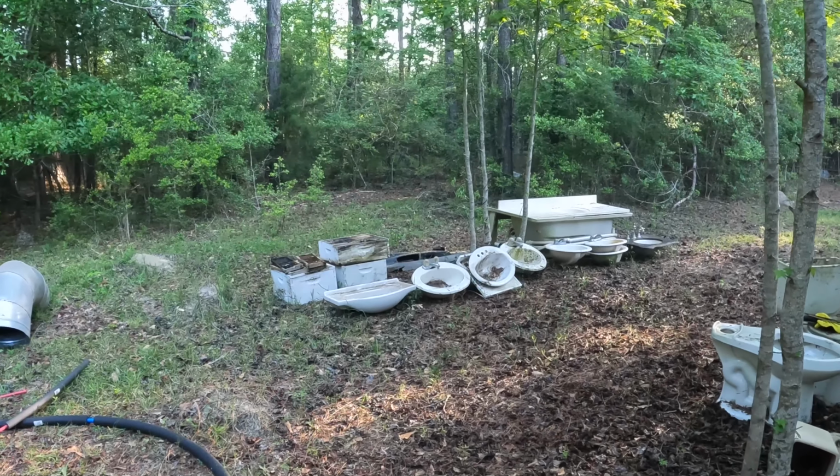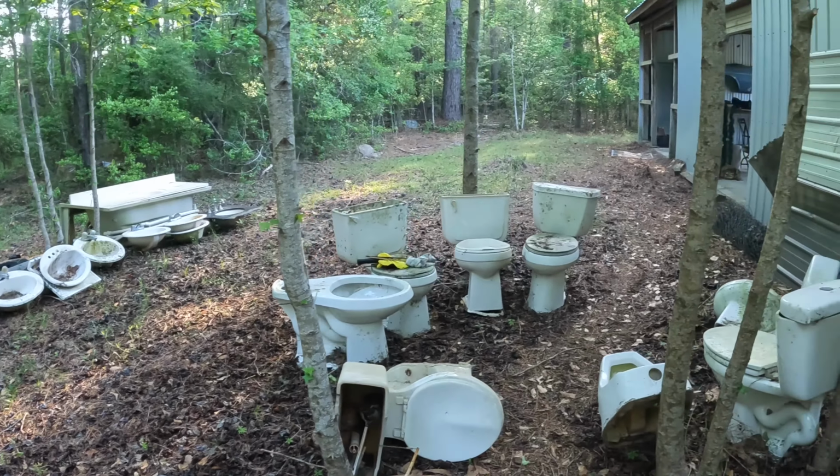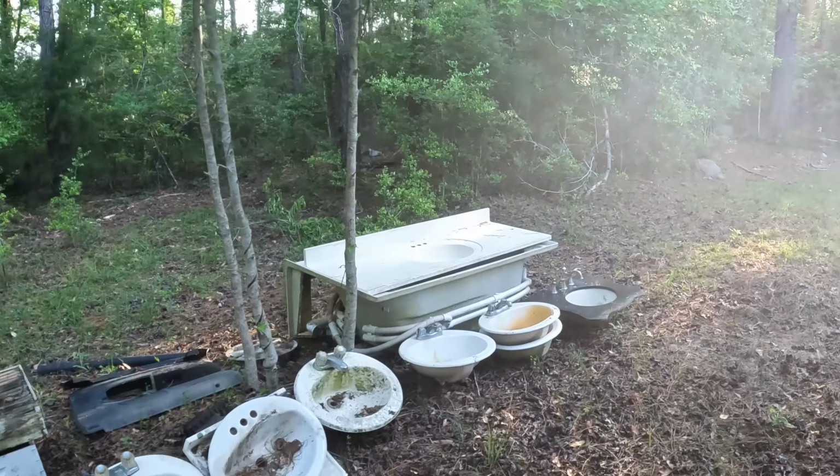And as you probably also saw from one of my shorts, all the creature comforts of home. Bunch of toilets, bunch of sinks. We're going to try to get rid of some of this stuff in the next few days too.